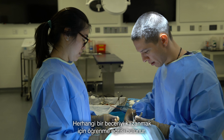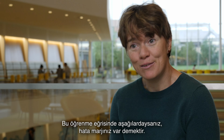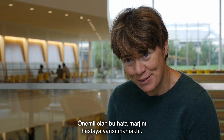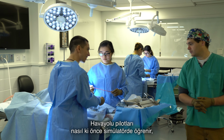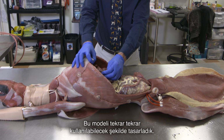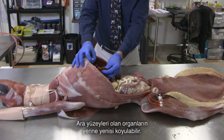For any skill set, there is a learning curve that exists. When you're low on that learning curve, you will have an error rate, and what is important is for that error rate not be transmitted to the patient. Learning in an environment, just in the same way that airline pilots learn in simulators, surgeons need that same opportunity. So we've designed this so that you have repeatability. The organs that are interfaced are replaceable.